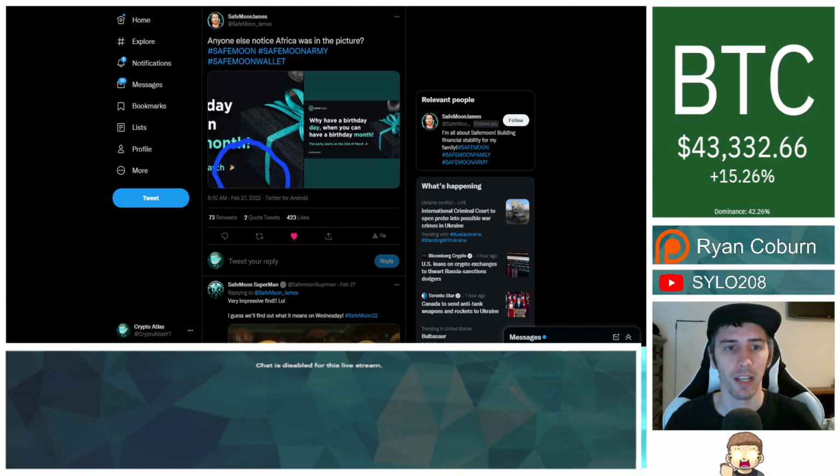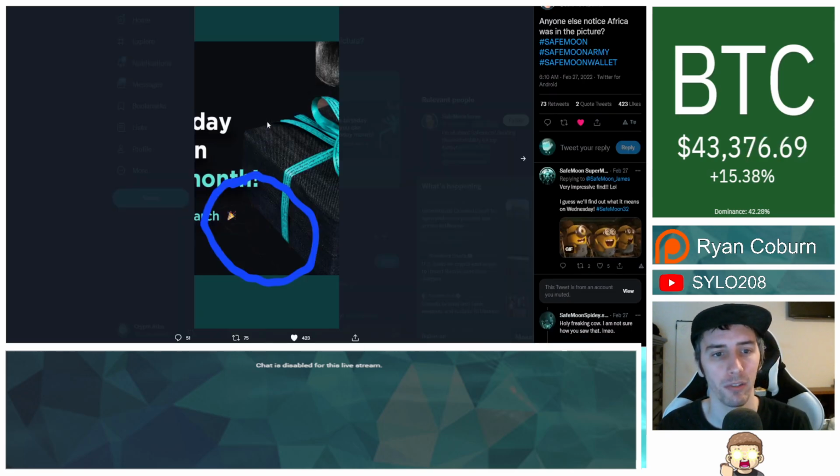So this started yesterday. SafeMoon James, or @SafeMoon_James over on Twitter, had noticed something very interesting with one of the graphic images that was shared by SafeMoon. And since then, people have been pointing out a series of other things. So let's start with what he pointed out. He highlighted that right underneath the president itself, it looked to be Africa. I'm going to touch on this a little bit more, but let's pull up the image itself. He said, anyone else notice Africa was in the picture?